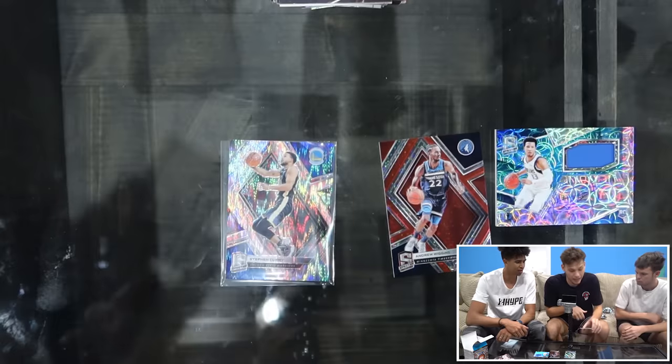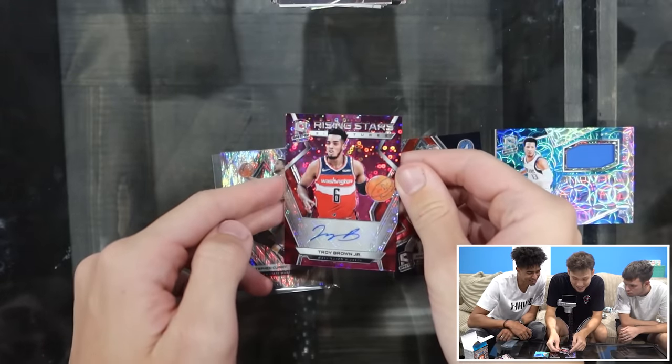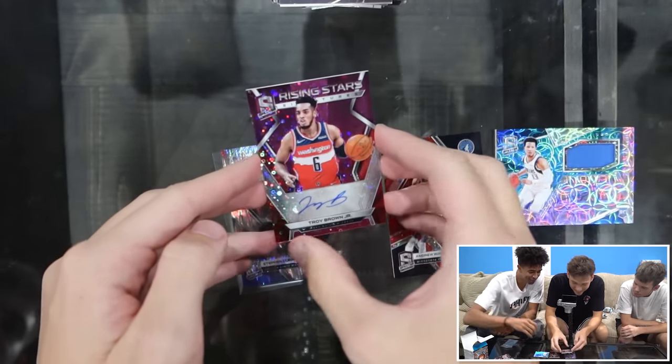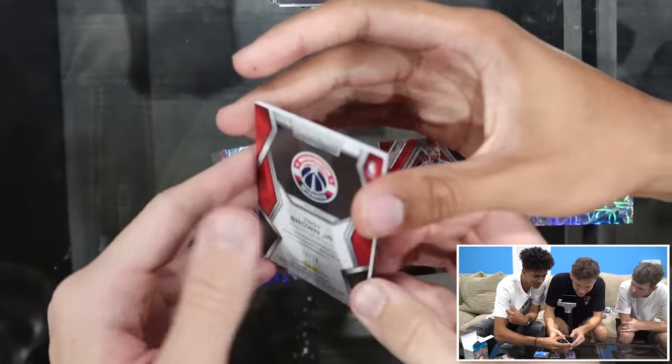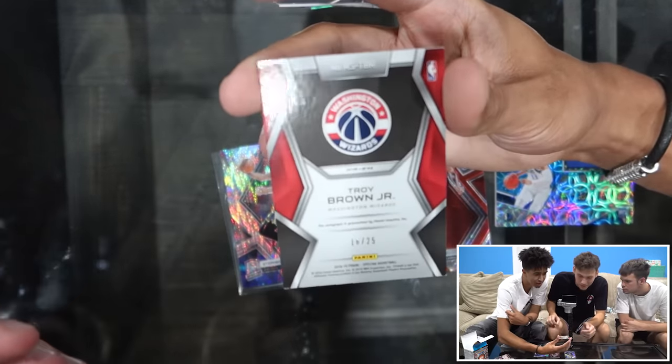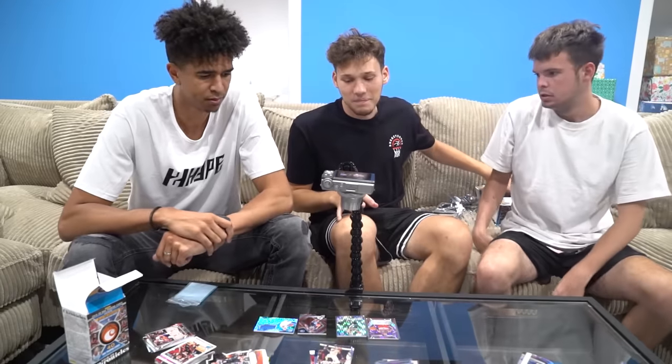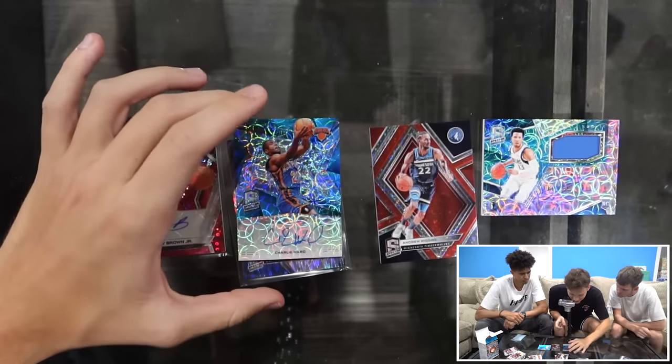All right. Next up, we have a Troy Brown Jr. signature. Hey, shout out to my guy Troy, man. Okay, Rising Star. This is a rookie card. 16 out of 25. That's a cool rookie card. Damn. Oh shit. Oh, you gotta sleeve that.